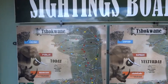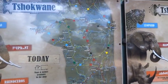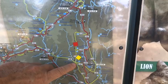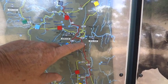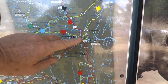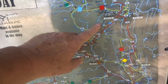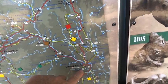Sightings board here at Toshuani shows the various things that have been seen along the way. Here's Lower Sabi down here. So we drove up this way, and up and around this way, and up to Toshuani, where we are right now. And this road is closed because of flooding into Skakuza. So we'll probably go back on the main tar road to Lower Sabi.